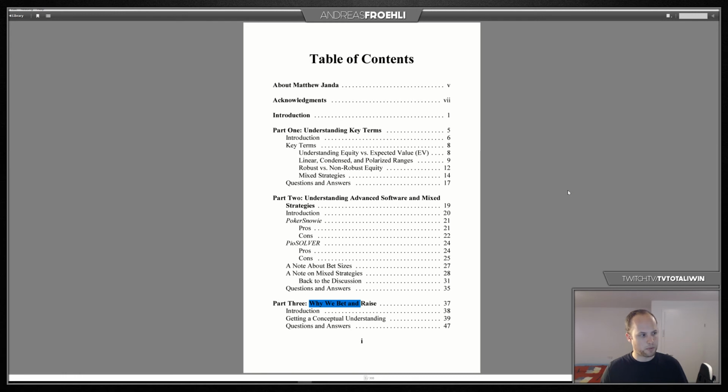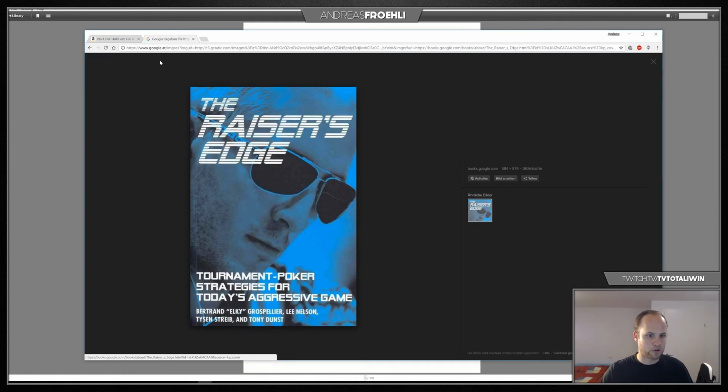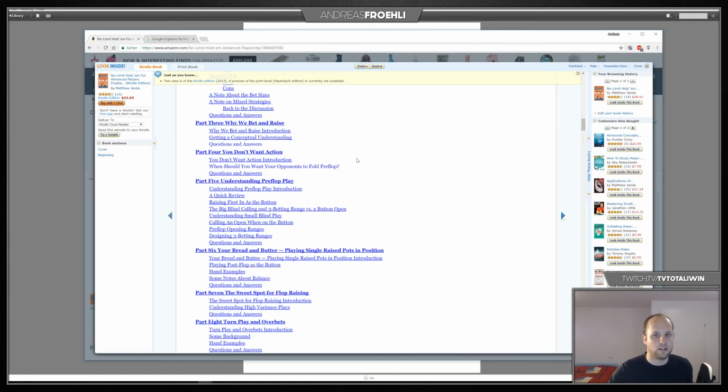So this is something Matthew Janda does really great in this book, and that's why I'm recommending it to you guys. As I said before, don't really go for books like The Razor's Edge. This is really one of the only books that I've read like 3 years ago, and I think it was more or less a little bit of a waste of time. Even back then, skill-wise, I didn't really need the advice that was in this book. However, when it comes to this book by Matthew Janda, it's really the opposite.